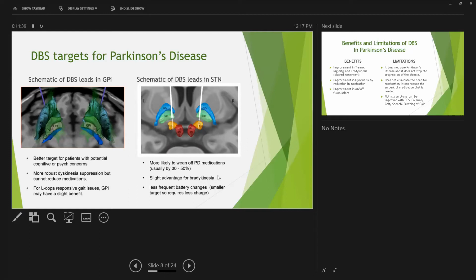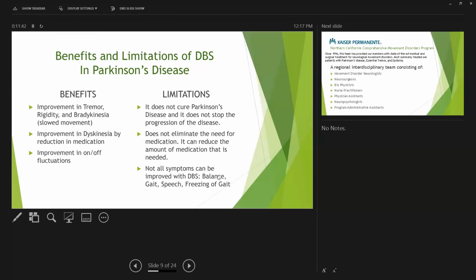Okay, so now in terms of the benefits of DBS for Parkinson's disease, what we generally expect and what we see is improvement in tremor, rigidity, and bradykinesia, which is slowed movements. You can have improvement in dyskinesia by being able to reduce meds. And then you do have improvement in on-off fluctuations. So that on-off, you might know that's where your medicine suddenly wears off. You're suddenly off, your medicine's not due for another hour. Those are on-off fluctuations that people have with Parkinson's.